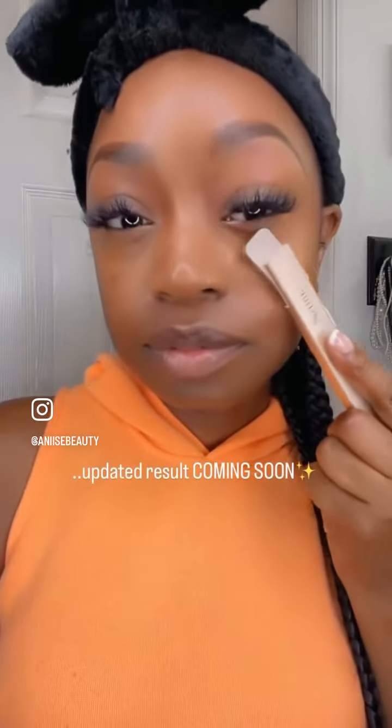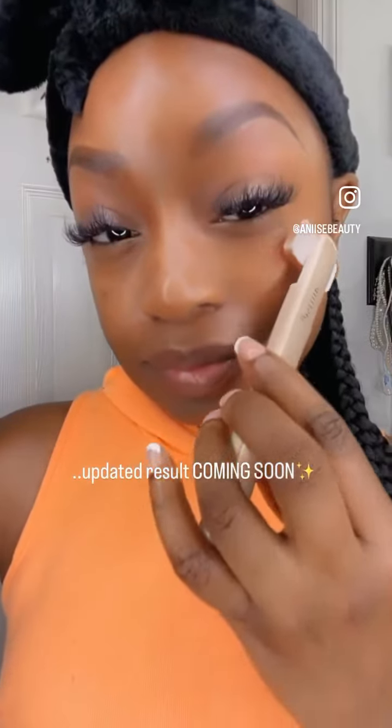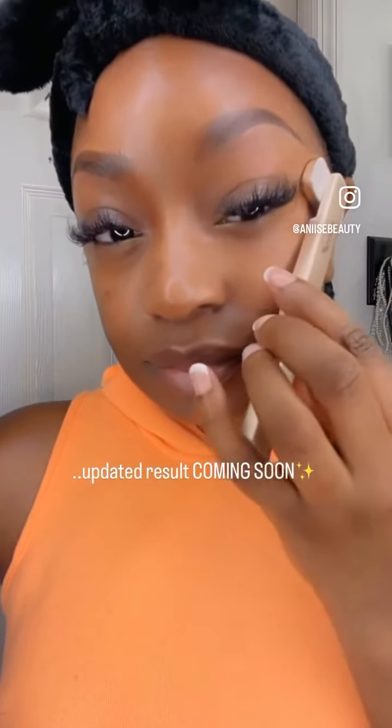I am on day 3 of using the Aniise Face and Eye Therapy Wand, and I already see the difference. I'm sure results will vary for everyone, but go try it out.